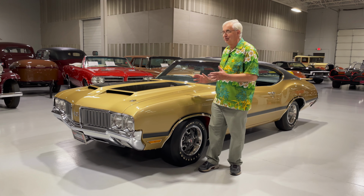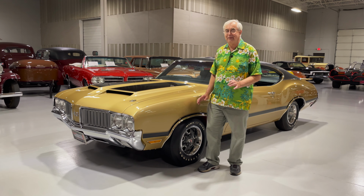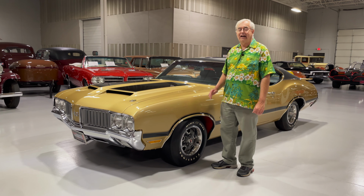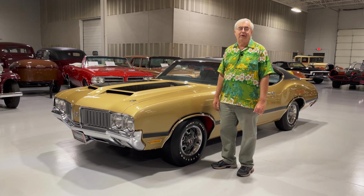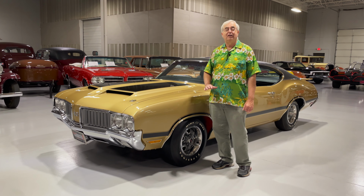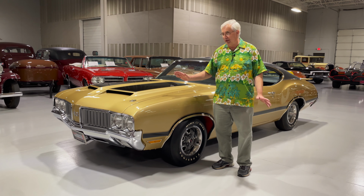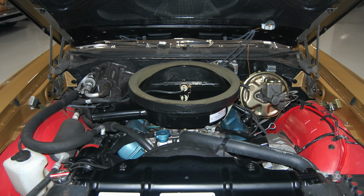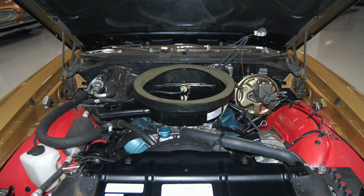But today, this is just one of these kind of cars that make me all excited. This particular car, 1970, the top year for Oldsmobile performance. The biggest time when they said no longer do we have to worry about cubic inches, you can put whatever you want in. So the people at Oldsmobile said, W30 package, 455 V8, 4-barrel.